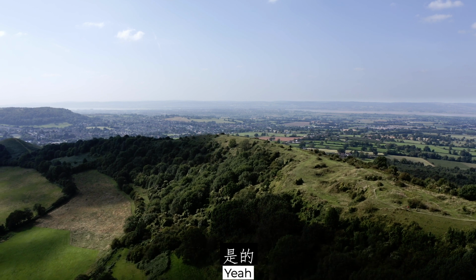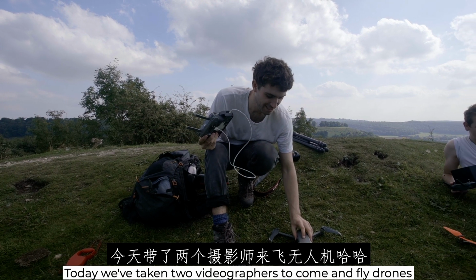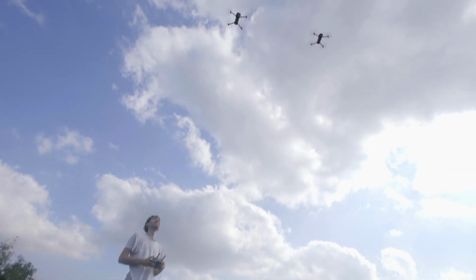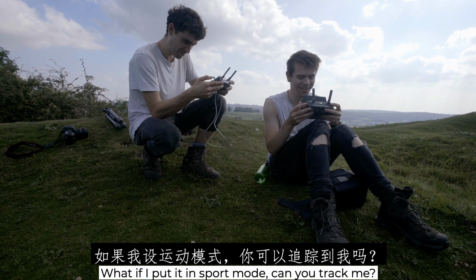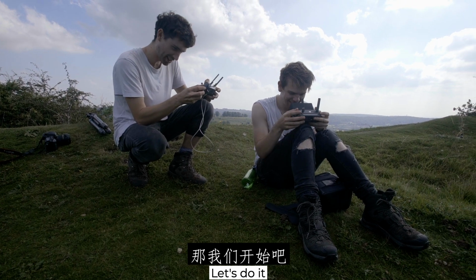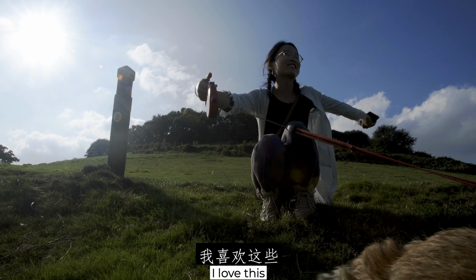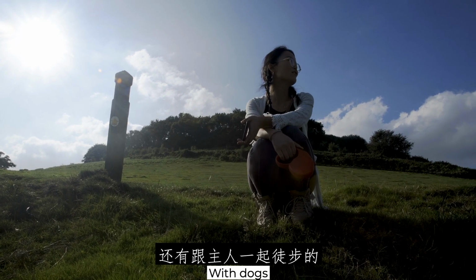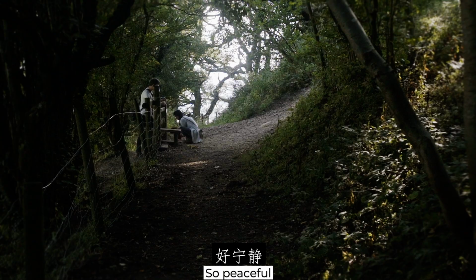今天带了2个摄影师来飞无人机，好好好。What if I put in sports mode? Can you track me? Oh my god, that's dangerous. Let's do it. I love this. The grass with cow, with dogs, with people. So peaceful.